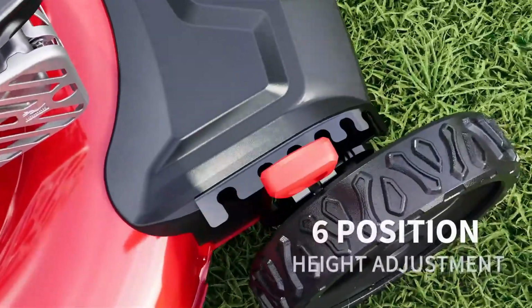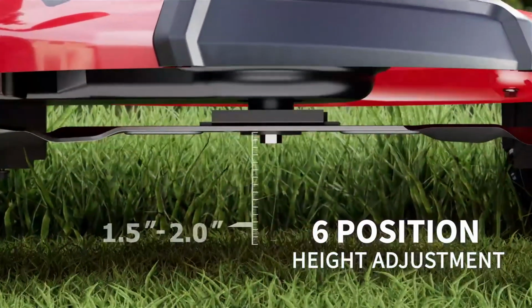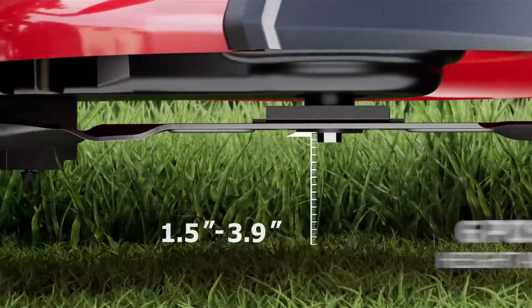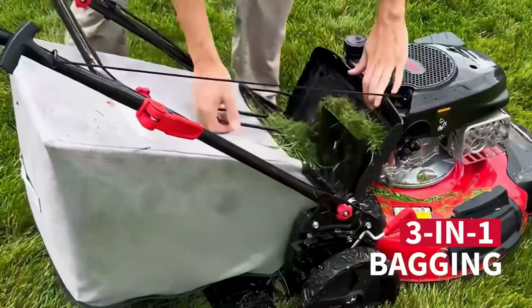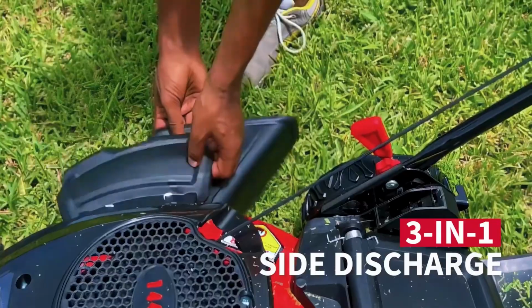I used it after a full week of rain, and even though the ground was a bit soft, the mower handled the damp grass pretty well. It had enough torque to avoid bogging down and kept its pace without forcing me to push harder.